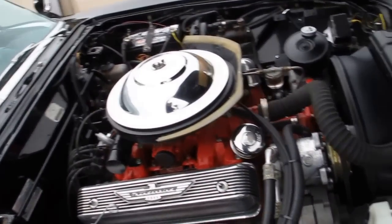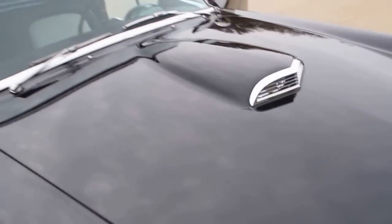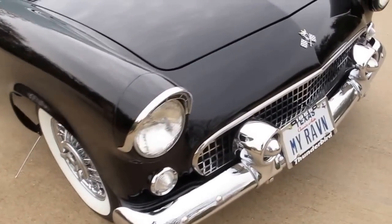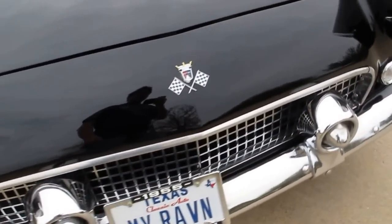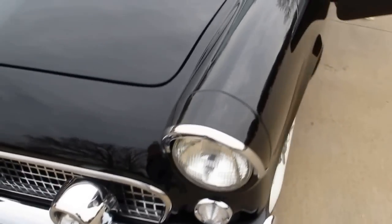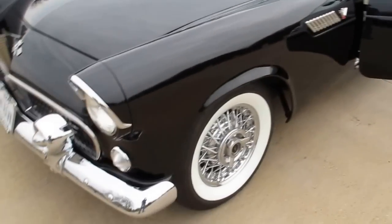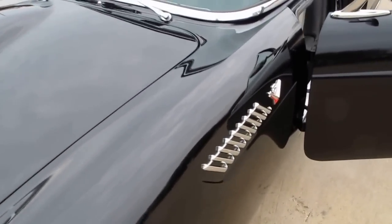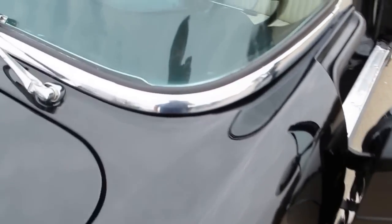But let's get a look at this car. It's got the hood scoop that the Thunderbirds are famous for. But a beautiful, beautiful paint job. Very, very slick. Very, very shiny. The personal tag says My Raven. I like that. My Blackbird. But just look at this car. I don't even have to talk. You can just see how beautiful it is.